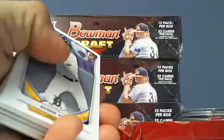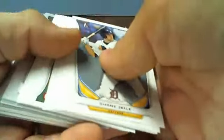Every team but yours. We'll try to get you some. Usually first-time breakers do pretty well in here.